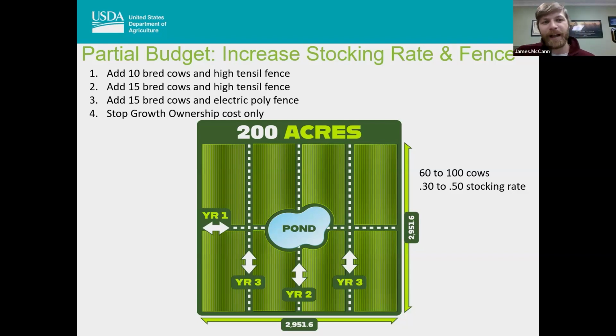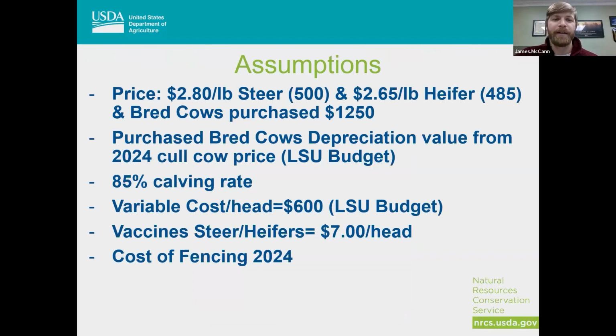So let's get into this. How do we do this with partial budget? Well, the first year we know we're adding 10 bred cows and a high tensile fence. Okay. So we need to understand the cost and the benefits associated with that. So for assumptions, y'all can pick me to pieces and it's fine. But eventually at the end of the day, anyone would need to make assumptions to be able to come up with some type of dollar value at the end. Just like with manure, it doesn't make me happy to be able to throw a dollar value behind it because I want them to be accurate.